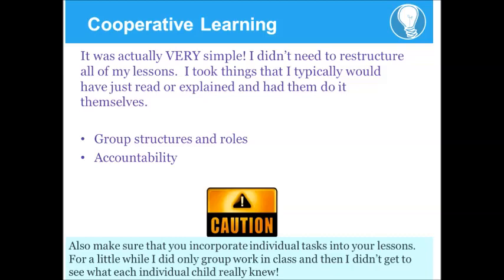And it was actually very, very simple, and I didn't need to restructure all of my lessons. I took things that I typically would have just read or explained, and I had the students do it themselves. Some things that helped me were creating some group structures and roles and accountability for my groups. And I put this little caution right here. Make sure that you also incorporate some task slides into your lessons, because for a while, when I really got on a cooperative learning kick, I just did group work, and then it was hard for me to see what the individual students really knew.